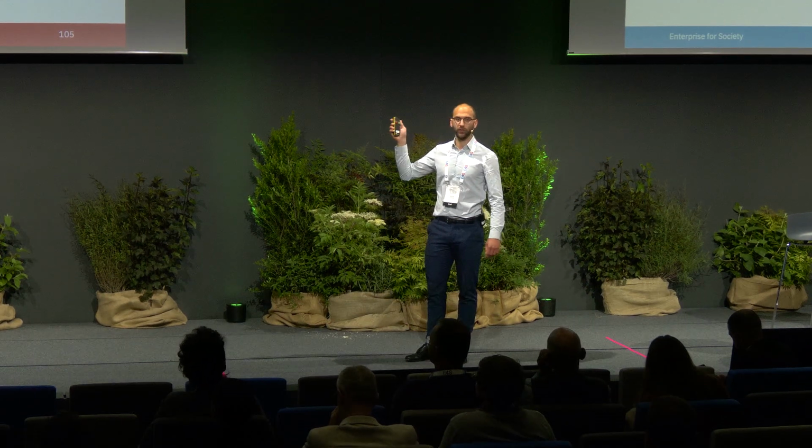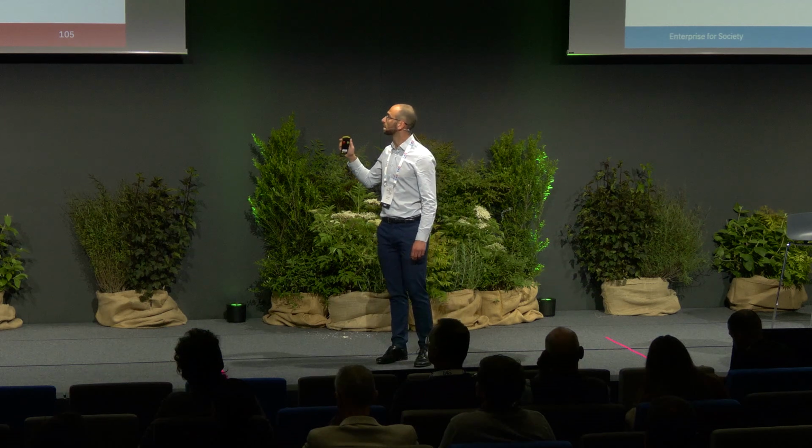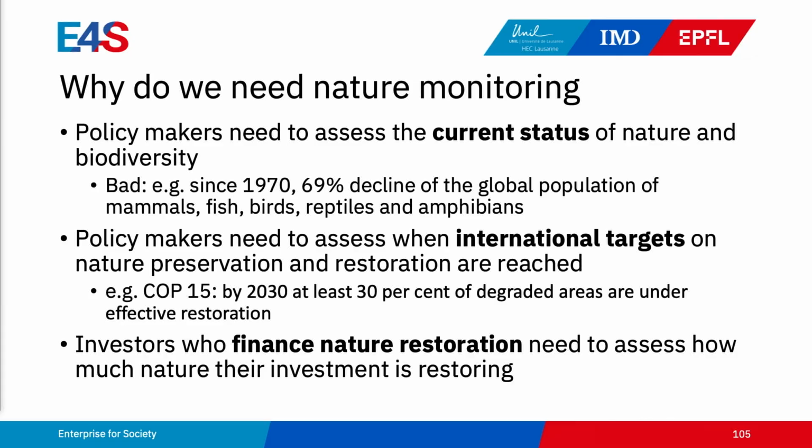So first of all, why do we do nature monitoring? For three main things. The first one is to assess the current status of nature. As you heard from Thomas from IUCN, it is very bad. Secondly, we need it because policymakers are setting targets for nature, and so we need to assess that. And thirdly, we need it because investors who invest for nature, using Simon's wording, need to know how much their investment is producing, and so we need to monitor that.